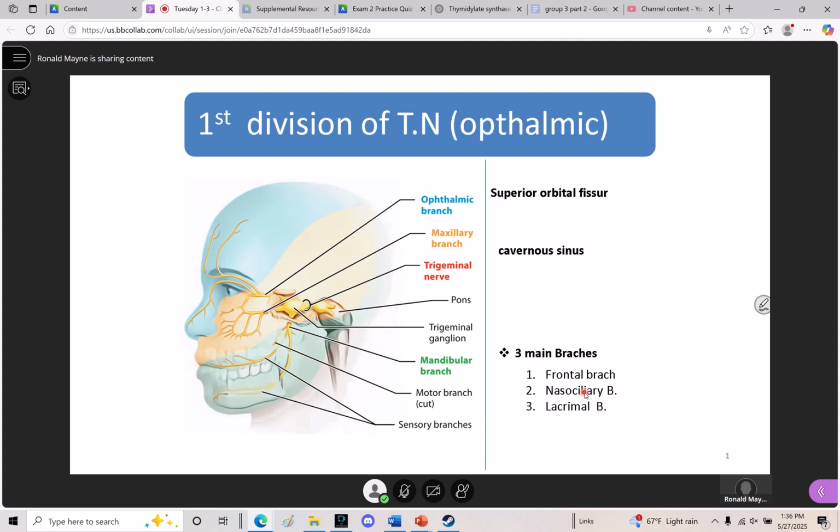Nasociliary will be most medial. Okay, think nose. Most medial. Frontal is in the middle. And then lacrimal is lateral. Right? The mnemonic for remembering the order is NFL. N, nasociliary, is medial. Frontal in the middle. Lacrimal, lateral.